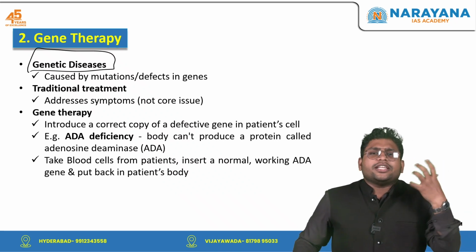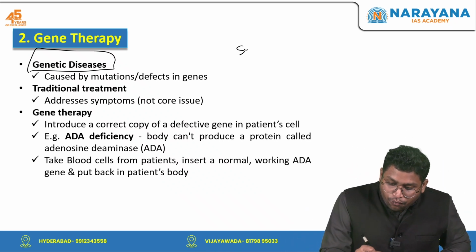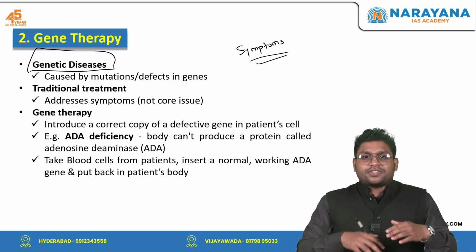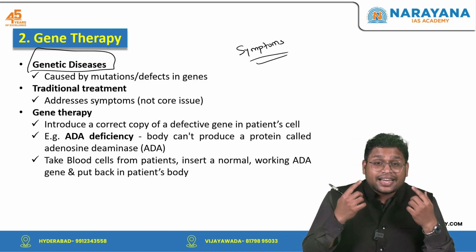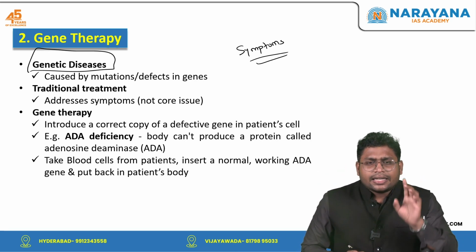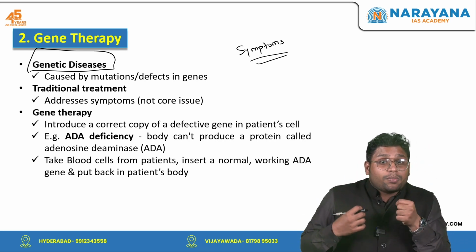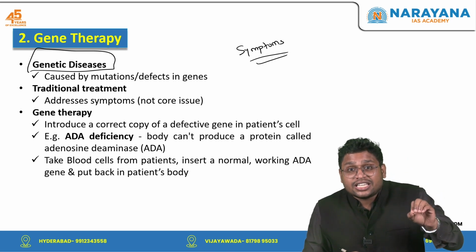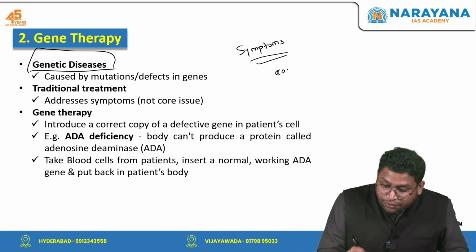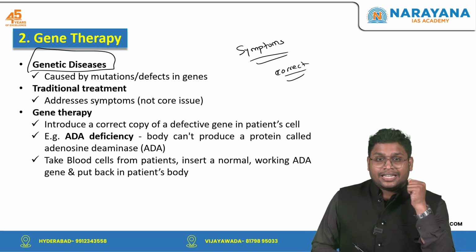Now what we traditionally used to do, whenever you used to go to a doctor, they used to do one thing: whatever are the symptoms, they are going to address those symptoms. Let's say you have said my hand is getting red, my eyes are getting red, so they will just address those symptoms. But please understand, the core issue is not getting resolved. The core issue is there is some problem in our genes, that there is one gene which is defected, which is mutated, so it is not the correct form of gene. That is the core issue. So the issue is not resolved completely.